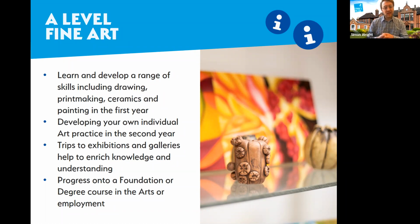A-level fine art really is a course that allows you to develop a range of different art skills, as you can see on the screen there. Everything from drawing to printmaking to ceramics and so on and so forth. And really, that first year is about developing your art skills and almost honing your craft as you get towards the end of that first year.